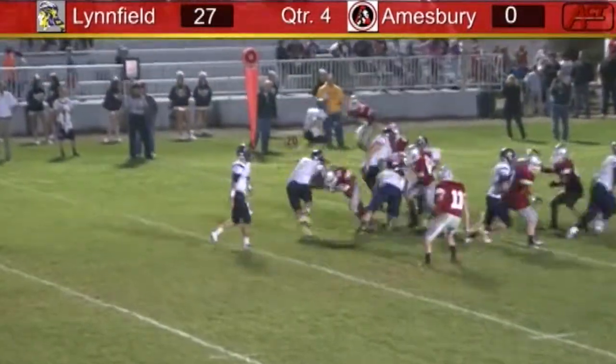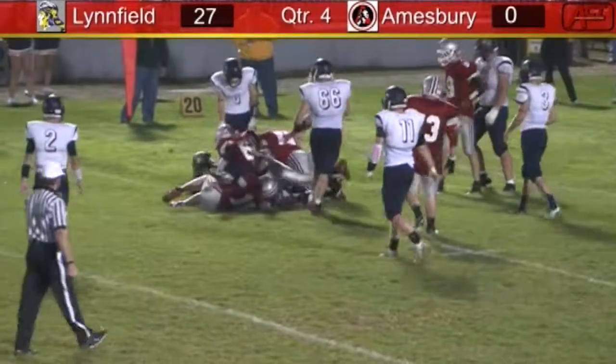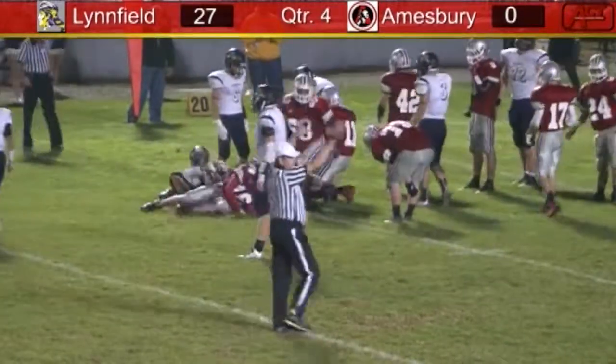Sullivan again. Hand off to Rourke. Rourke is hit in the backfield and is piled up. Great stop there. Did not make it.